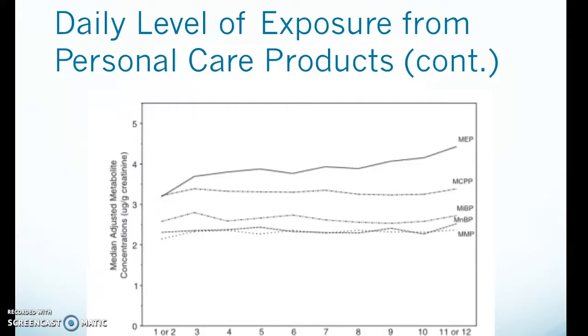During the same experiment, the researchers then took the number of personal care products and compared it to the level of phthalate metabolites in their urine samples. As you can see, there is a slight trend that suggests that the more phthalate-containing personal care products an individual uses, the higher their phthalate metabolite levels would be.